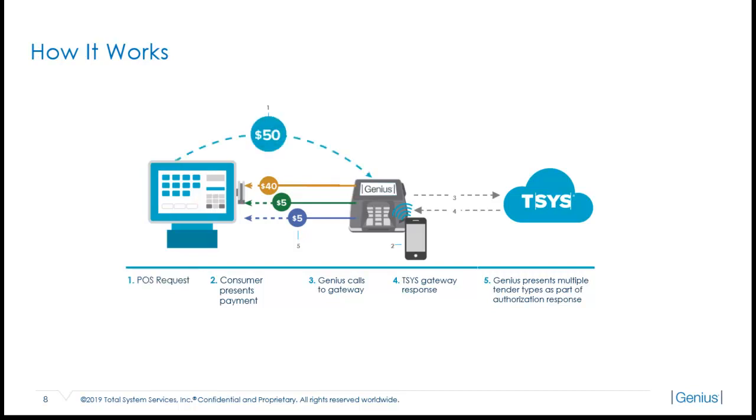Step 1, Genius receives information from the merchant point of sale and displays the tender amount to the customer. The customer can then pay however they want depending upon what payment types the merchant accepts.